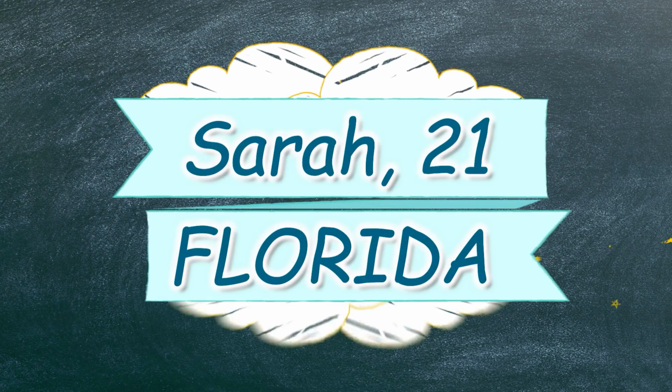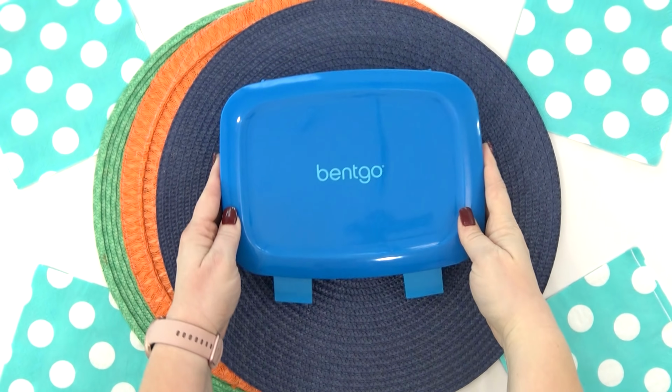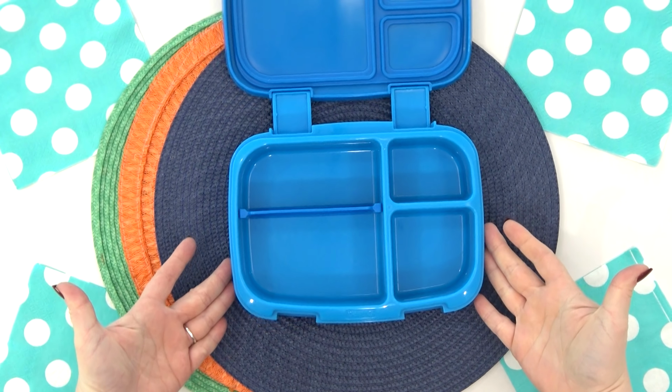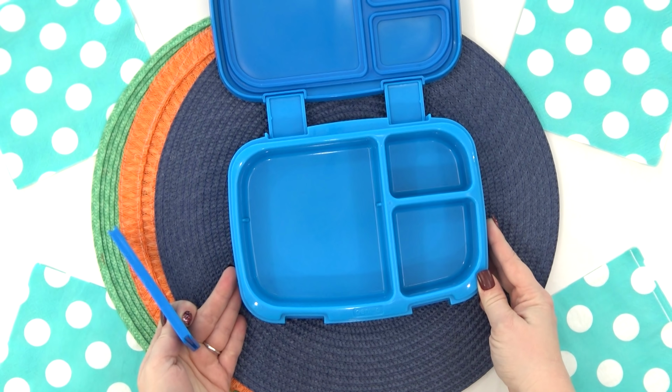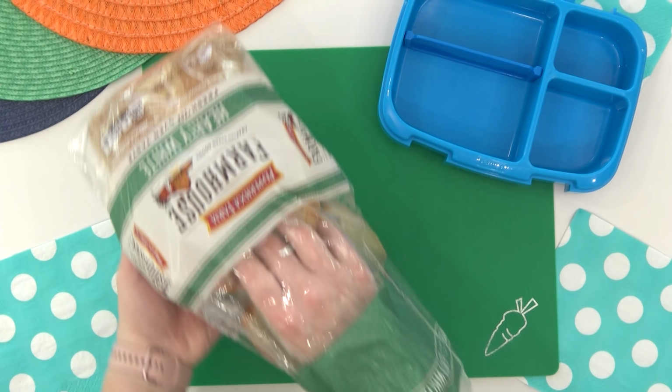Okay guys, now that brings me to a lunch idea sent in by Sarah. Sarah is 21 years old and she is from Florida. And speaking of Florida, for her theme today, she requested a University of Florida theme. So that means gators. And of course, the gator colors are blue and orange. I'm going to be trying to use a lot of those colors in today's lunch.